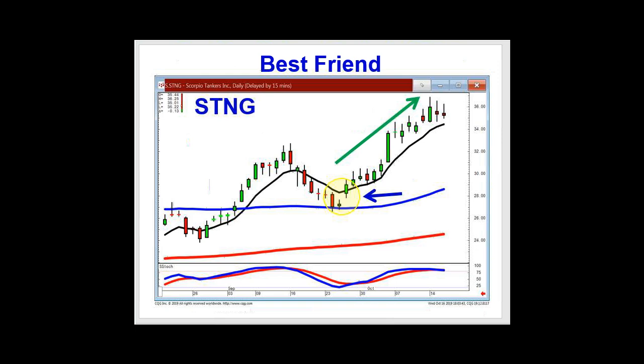So how about stochastic settings in Trading View? Mark, if that's a charting platform or a trading platform, you use all the same settings. Now some, you might just have to use 12 and 3.